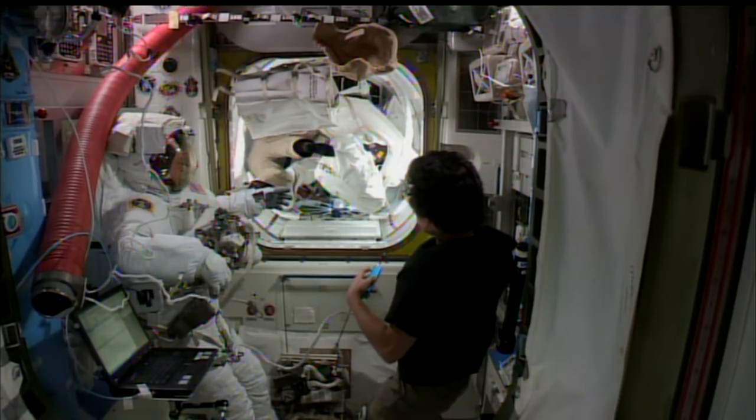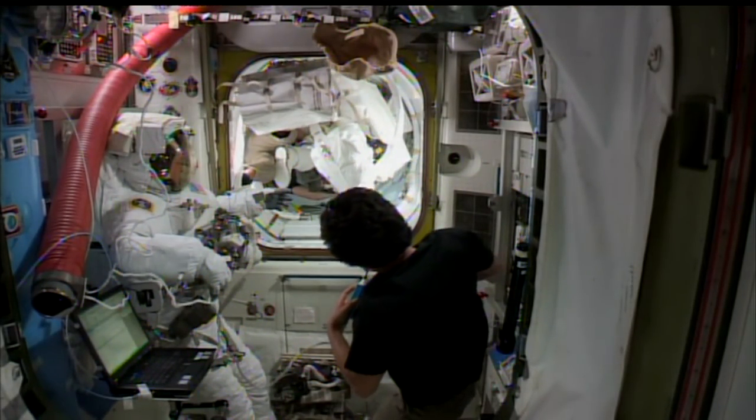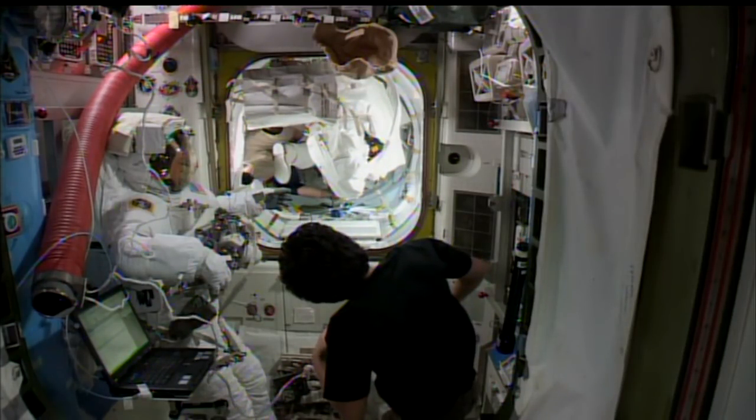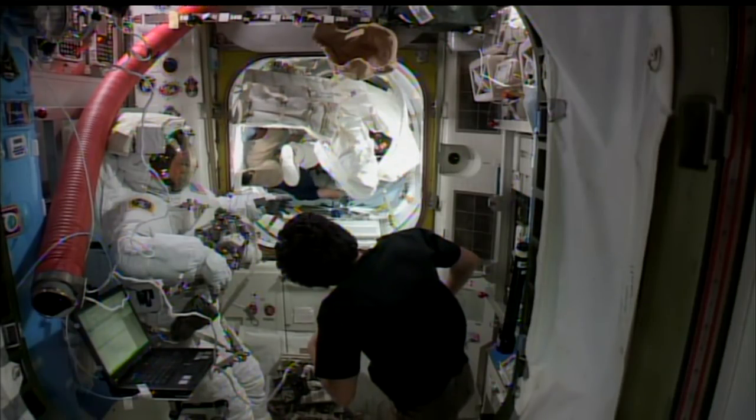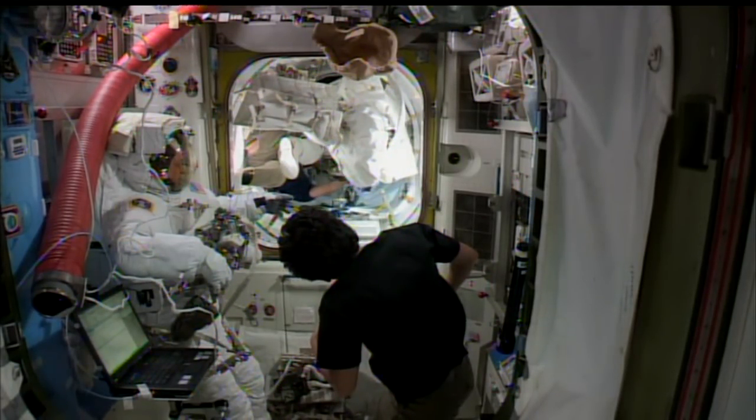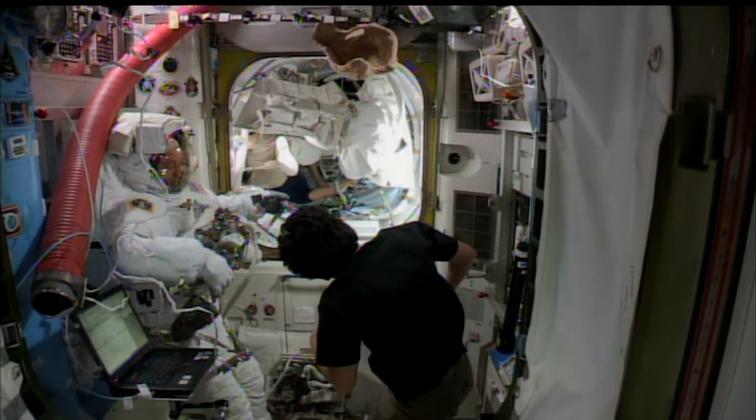Once that occurs, the crew will be instructed to open the outer thermal cover and then the hatch to the Quest airlock. The official start of the spacewalk will be marked at the point at which the crew places their suits on internal battery power.